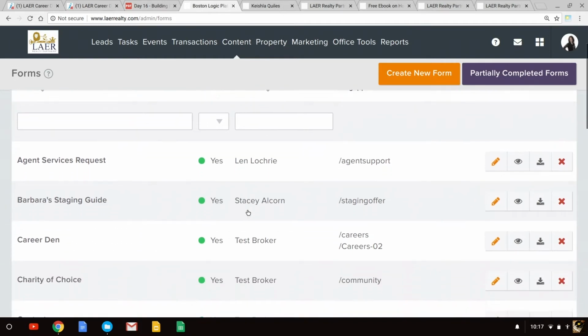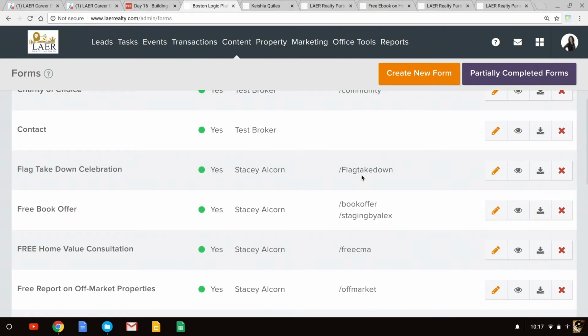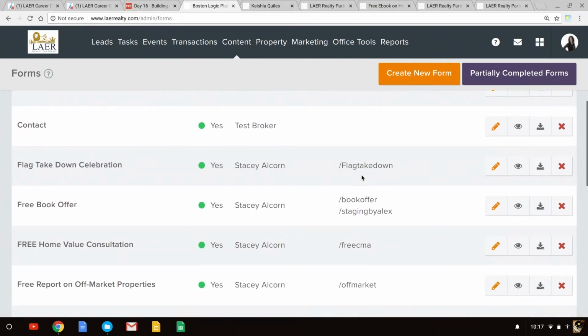So as you can see, there's a bunch of them here. Staging, community, careers, flag down. We had an event that we wanted people to sign up for.